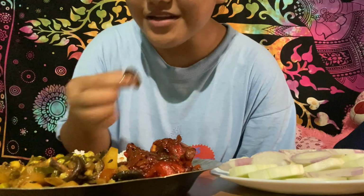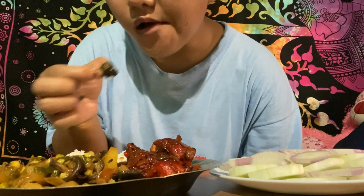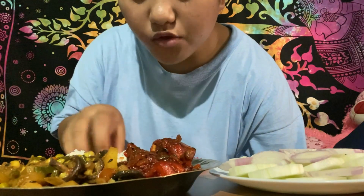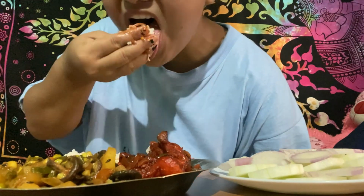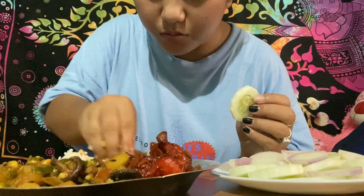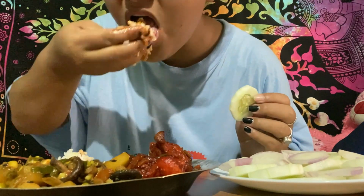Okay, so let's start. I'm famished. The mushroom is so tender and nice.